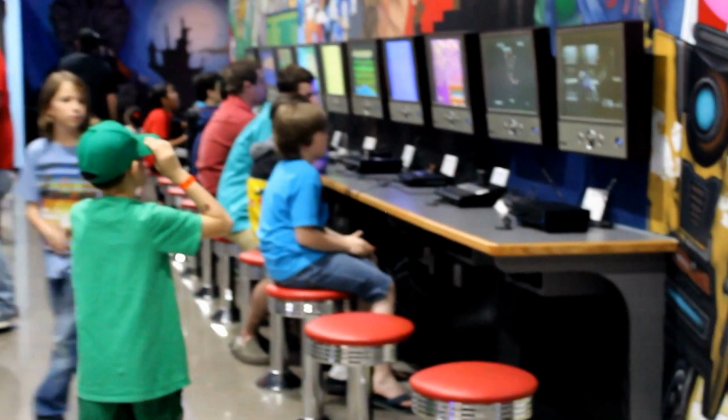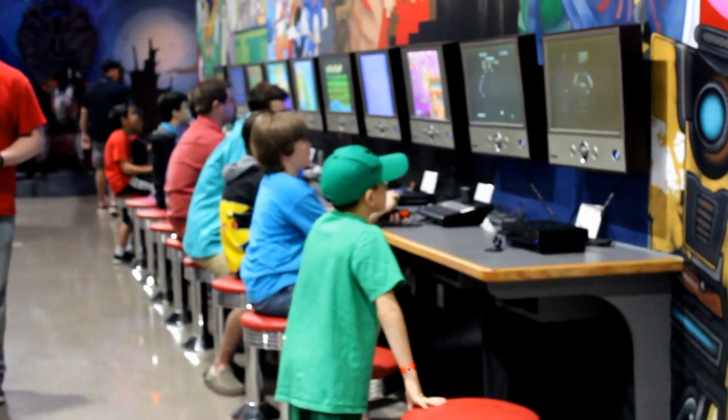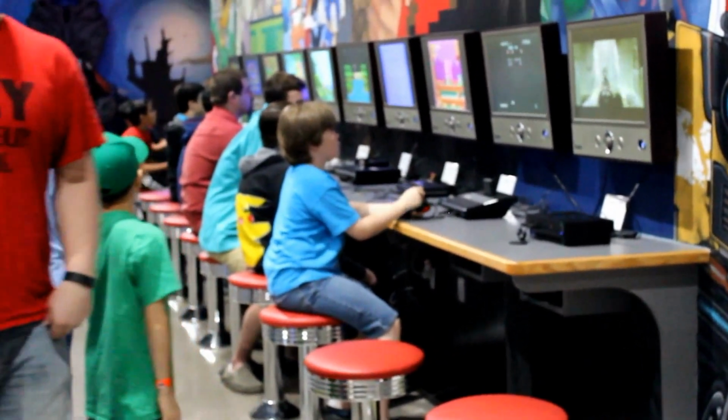And this was designed with flexibility in mind. So one day if we want to do a Super Mario Brothers tournament, we can use the same console for all 10 stations and have everyone battle it out. Hand sculpted specifically for the museum.